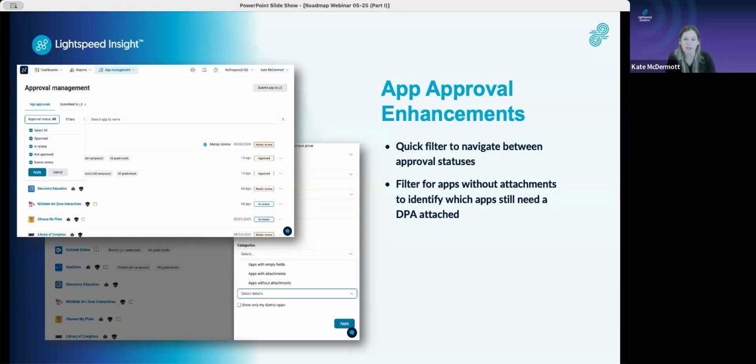And the second was the ability to filter for apps without attachments. This comes down to a lot of districts wanting to attach DPAs and privacy agreements to their approvals, which makes perfect sense. Being able to filter by apps without attachments allows you to say, okay, I've got 50 apps that I still need to upload a DPA to. And again, if that's connected to your public list, it's important that that's all there for whatever regulations you may need to meet.